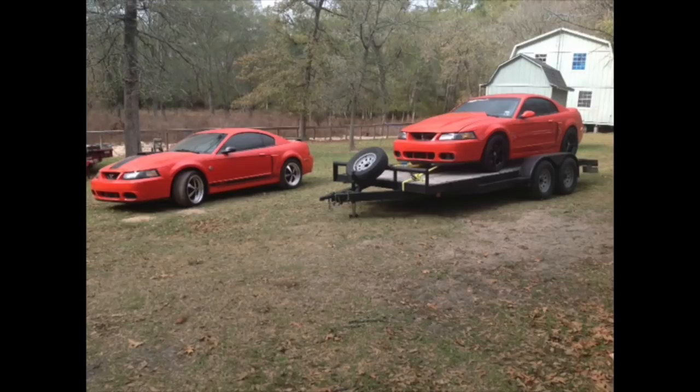And so he struck up a deal with the seller, and he trailered the car home, and there it is next to his Comp Orange Mach 1. I believe he would swap the front bumpers from these cars. I think that's what ended up happening.